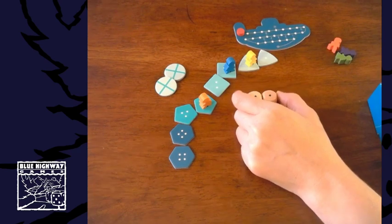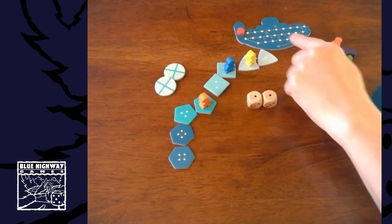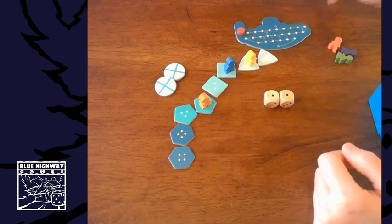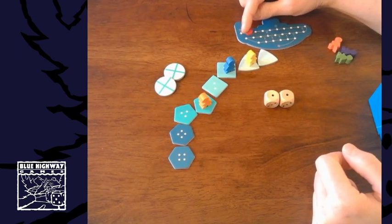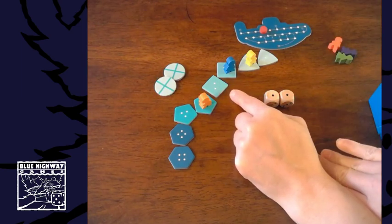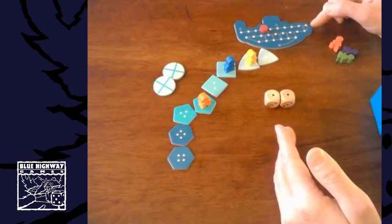But you say, Amanda, that still sounds really awesome. Well, it kind of is, except as the game goes and people start heading back towards the ship, they're going to start decreasing the amount of oxygen that is remaining in the ship. And it is by the number of treasure that you are holding. So if you're carrying a ton of treasure, you're going to be draining a ton of oxygen.